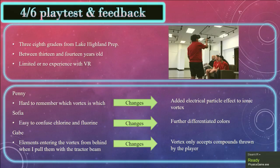So to address that, we've added an electrical particle effect to the ionic vortex. Sophia noticed that it was easy to confuse chlorine and fluorine. They happened to be right next to each other on the periodic table and in our group. So they had very similar coloration. Different, but apparently too similar. So we differentiated them even more.